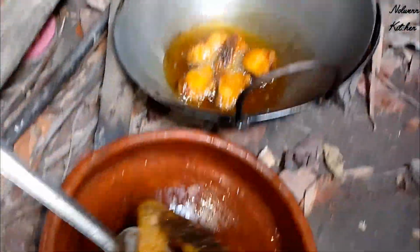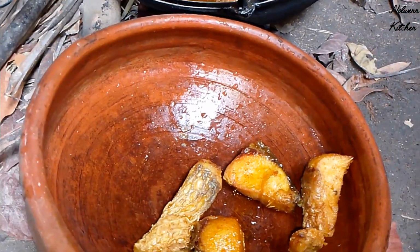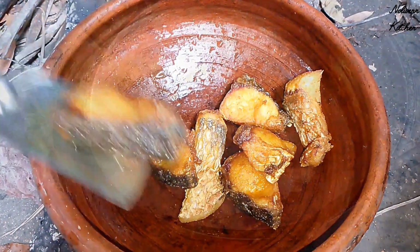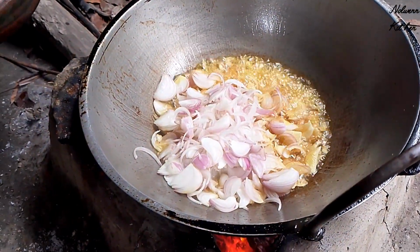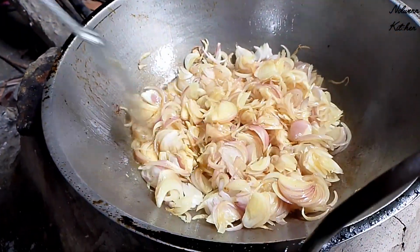Next, in the same pan, we add chopped onions, green chilies, and a blend of spices, stirring slowly to bring out their flavor. As the masala turns rich and fragrant, we add a little water and let it simmer gently.